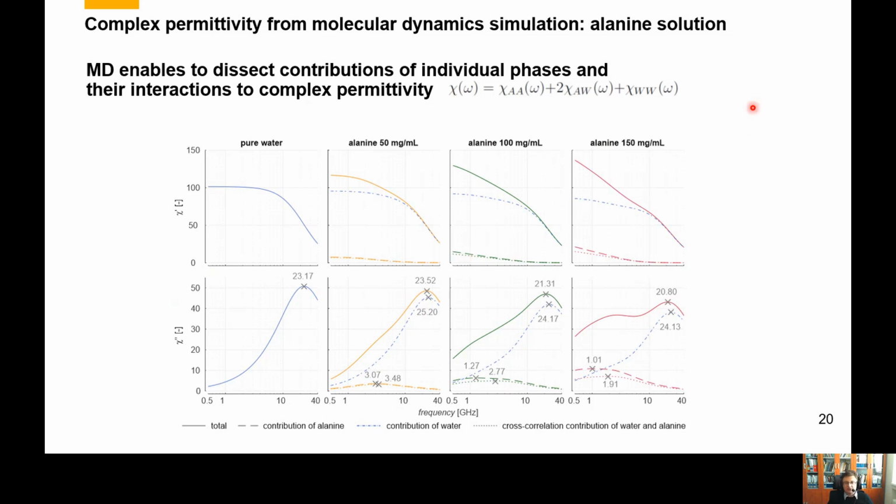What is another important finding, which was most striking to me when I saw the data some years ago, the very first time? When we increase the concentration of biomolecules in the water-based solution, what starts to be increasingly important for the dielectric spectra is not only the contributions of individual components, here the alanine amino acid and the water, but also the cross-correlation contribution between the motion and dynamics of these two, which makes a significant contribution. Here it is in a dotted line.